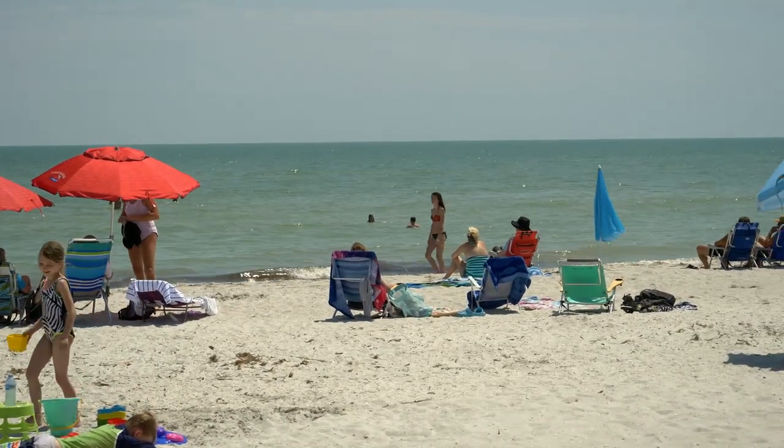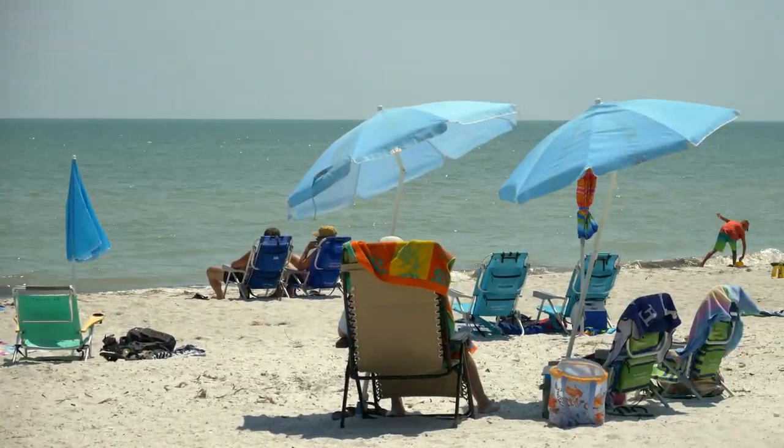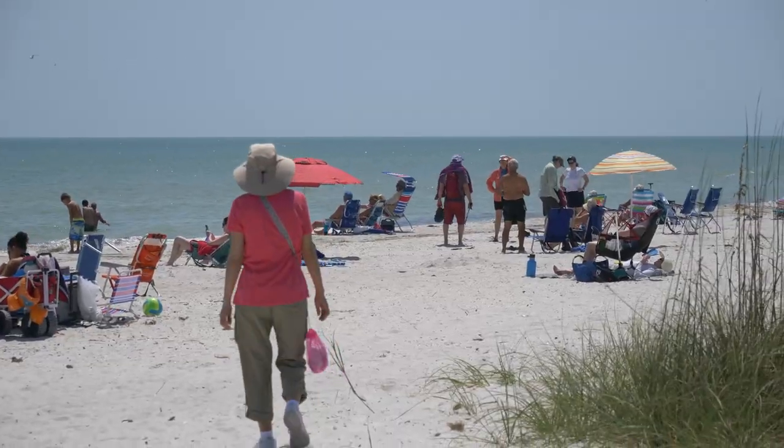Another big attraction to the island are the white sandy beaches with the warm sunshine when you're freezing your butt up north. Here it is early April, weather's in the low 80s, and a constant breeze. It's breezy here, but it's kind of refreshing.